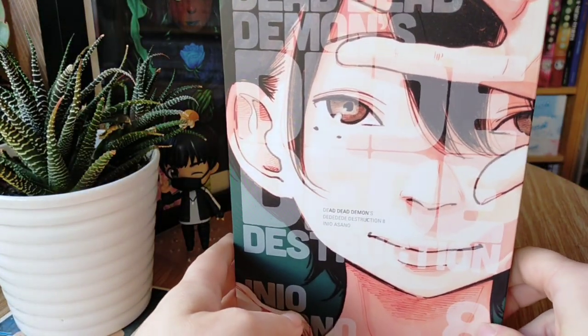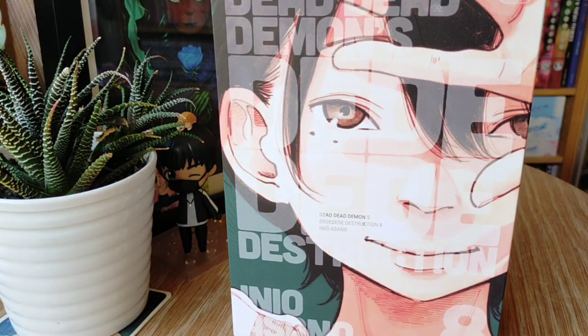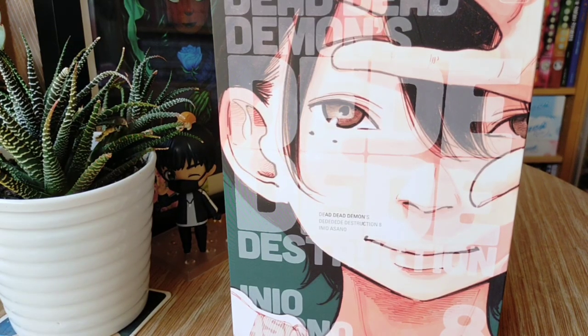Really happy to have this. It took a while for this volume to come out because we are caught up with the Japanese releases. And I don't know how much longer this story will run, but I am always happy when we get a new volume. I haven't actually read this one yet, or I think volume 7 either. I think I've been waiting to build up a little bit of a backlog to just read it all at once. But yeah, personally, my favorite of Asano's works.